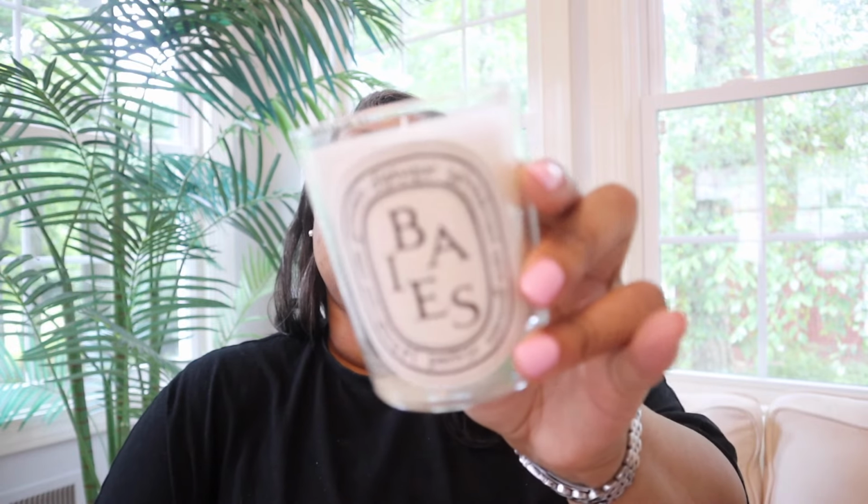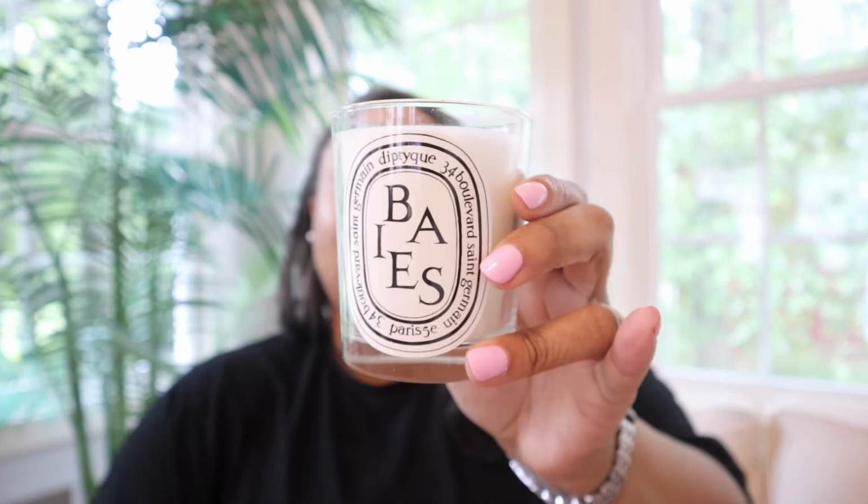She's the first person who I know of a decade ago or probably longer who was always talking about these candles on Instagram. This is what it looks like. It's so cute and I like to actually keep the glass container when I'm done to put things in it.